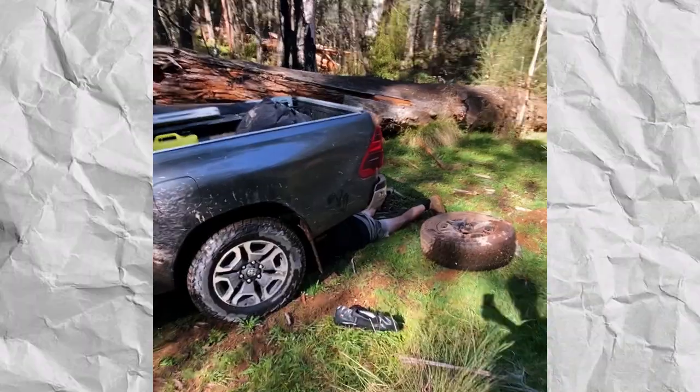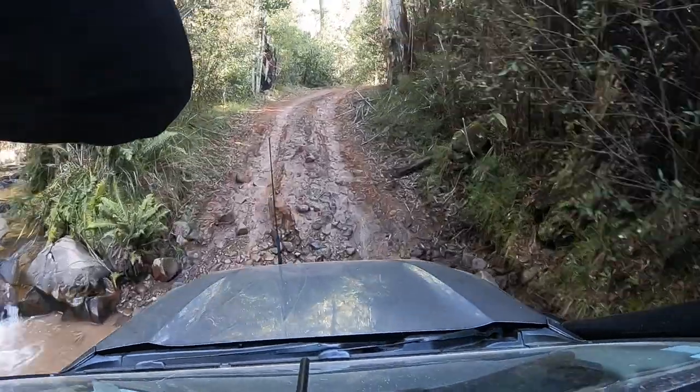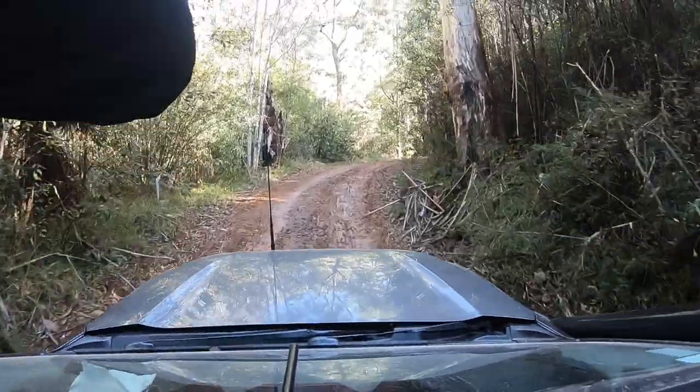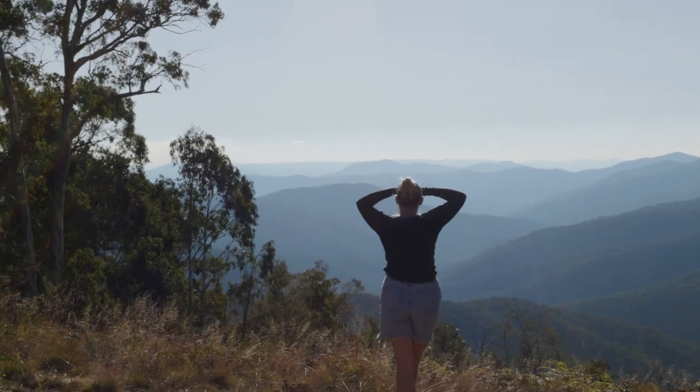Oh, really? We spent the next 30 minutes getting muddy, changing off his spare, getting ready to tackle some more tracks. So we're partway through on the track to Cobbler Lake, and we're at this pretty cool viewing spot, so I thought I'd show you quickly. Just pulled up at a part of the track to show you how steep some of the sections are on the way to Cobbler Lake.